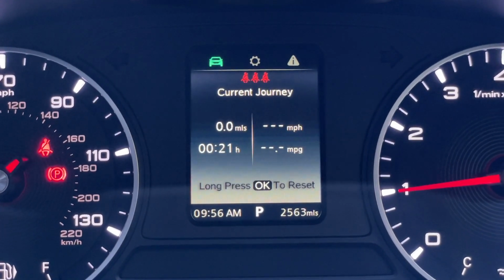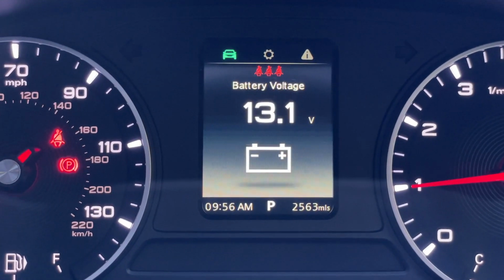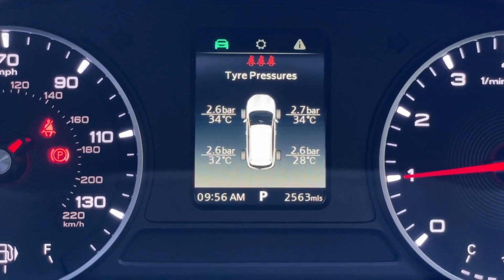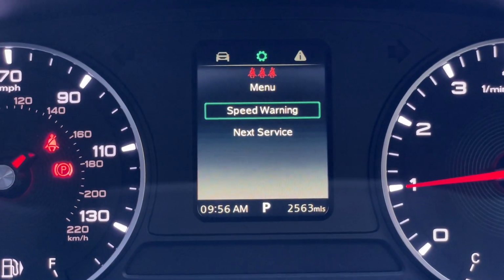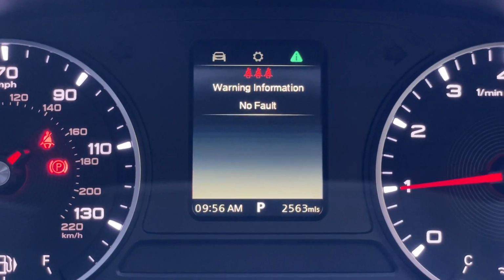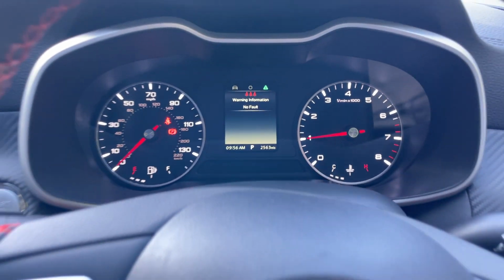We've got range to empty, we have a trip computer, a current journey, accumulated total, instantaneous fuel consumption, battery voltage, live tyre pressure system that I mentioned earlier, and back to the digital speedo. Go right from there, we have different settings such as a speed warning and next service, and in the information, no faults on the vehicle.